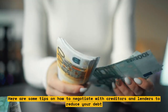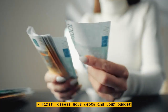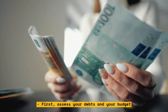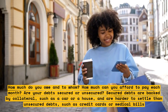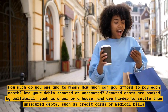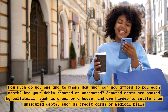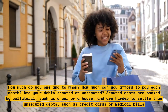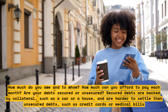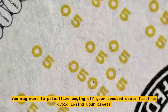First, assess your debts and your budget. How much do you owe and to whom? How much can you afford to pay each month? Are your debts secured or unsecured? Secured debts are backed by collateral, such as a car or a house, and are harder to settle than unsecured debts, such as credit cards or medical bills. You may want to prioritize paying off your secured debts first to avoid losing your assets.